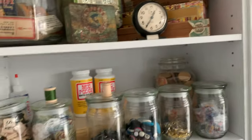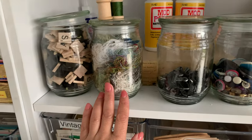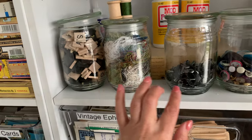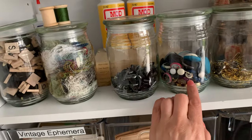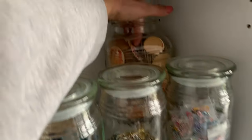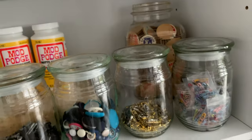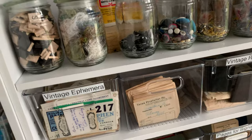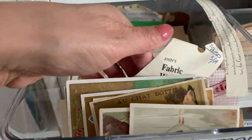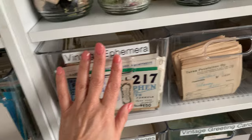And then down here, I have these little containers filled with threads. These are those alphabet numbers, some clips, covered buttons, safety pins, and more. And then on the back here, I have some milk jar lids. I can't remember, milk caps there. Vintage ephemera in here, and this still needs the dividers in there because I haven't sorted the other ones on the top. I haven't done that one yet.